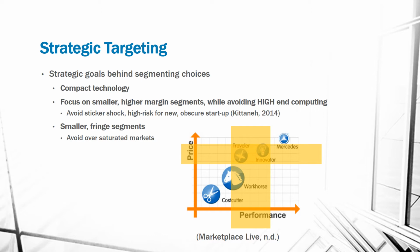We also wanted to avoid oversaturated markets. And as you can see in the graphic, the workhorse and the cost cutter segments have higher numbers of individuals who wish to purchase items. So we therefore thought that our competition may be targeting those segments as opposed to other segments. That left us with the traveler and the innovator segment to target. And this was a nice mid-range group of potential customers who prefer higher end products, but not exactly top end nor low end. And we felt that those two segments may be less targeted by the competition.